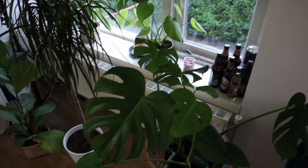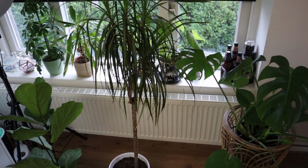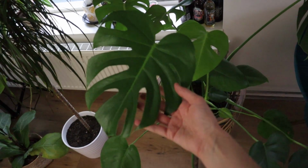Then beside the window I have all my plants. I keep all of them by the window because I've noticed that this is the only spot in which they'll survive. But they are also doing very well. My favorite is this Monstera.